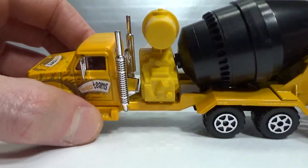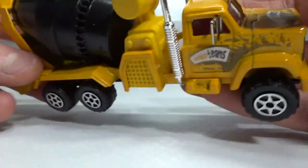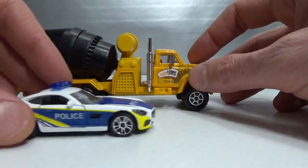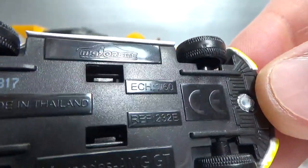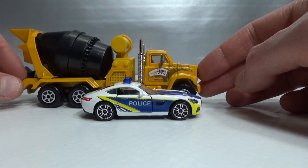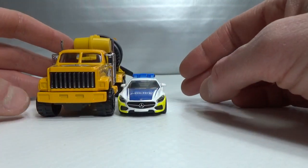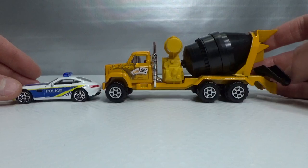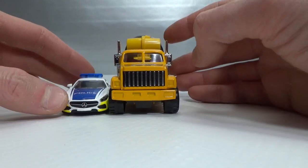So we got a little metal step here. Majorette on the doors and on the hood or bonnet. It's a very heavy piece. Now if we put a 1:60 car next to it, this is the Mercedes AMG GT. So as you can see, 1:60 scale also. This looks much more realistic. So I think this is actually the same size as Majorette says. I think they are correct by stating that. I think this is really realistic. So that's very cool.